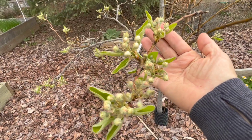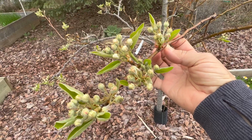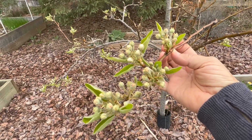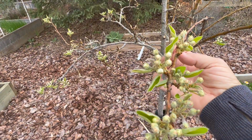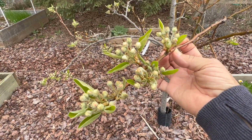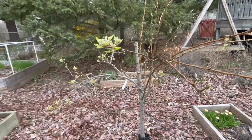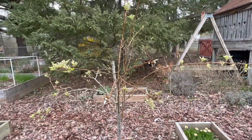And growing fruit trees is not for the faint of heart. I would just suggest going to an orchard and giving them some business. So it's just my thoughts on it. It's just a lot of work. So anyhow, that is that.